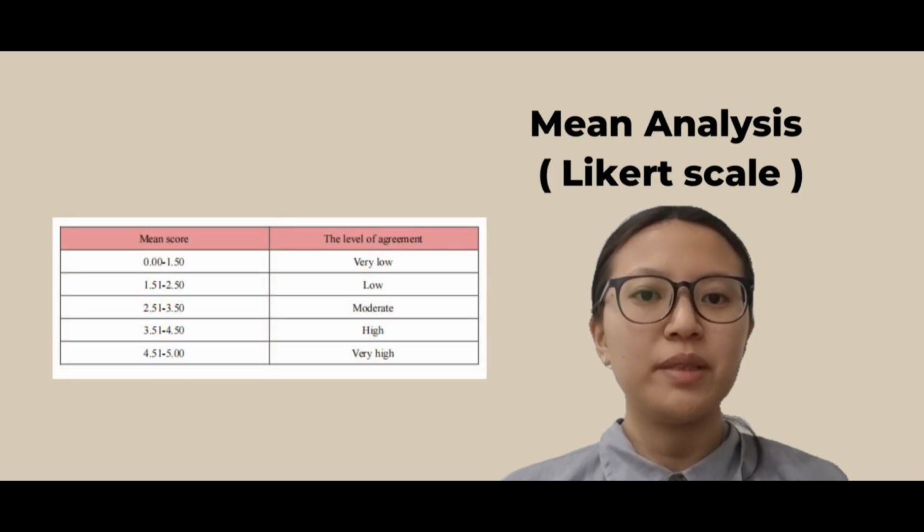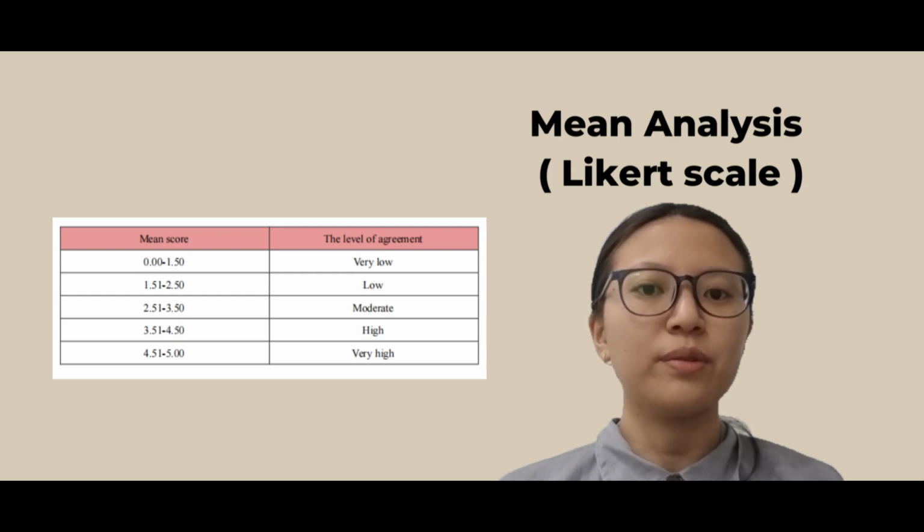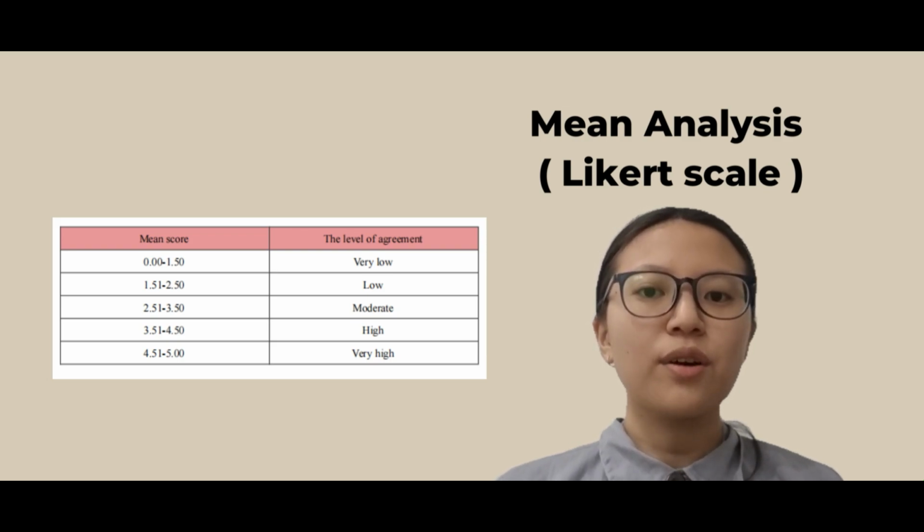Next, we want to show the mean score categorized into 5 criteria in our project. The very low category ranges from 0 to 1.5. Scores from 1.51 to 2.5 fall into the low category. Scores from 2.51 to 3.5 are classified as moderate. Scores from 3.51 to 4.5 are high, and scores from 4.51 to 5 are very high.